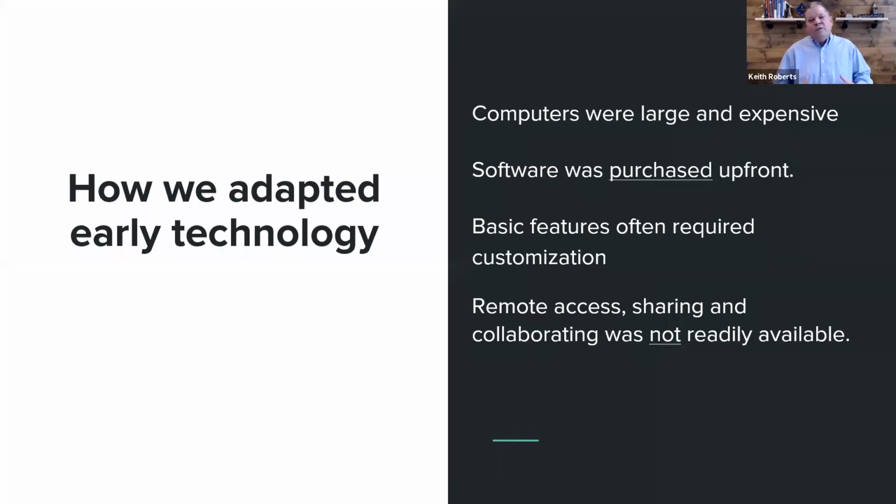So how we adapted technology back then: computers were large and very expensive. Software, you had to purchase up front. You didn't pay a monthly fee like we do now. So quite a bit different. Our projects were implementing accounting ERP systems. When we implemented those, the customer would buy all the software up front, sometimes over $100,000. Then we'd pay for training and support done in a classroom style. We didn't have the internet to train our clients.